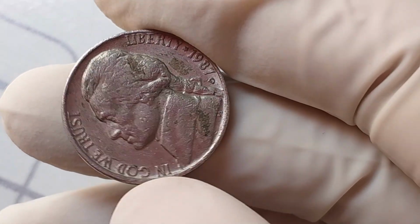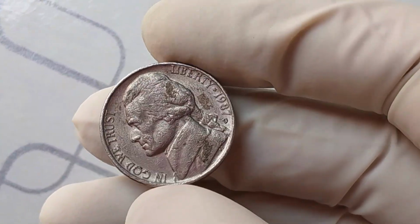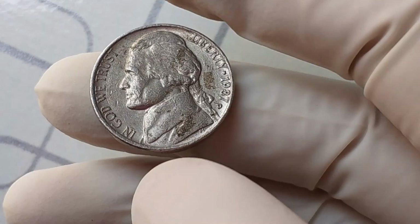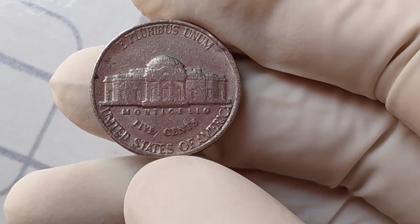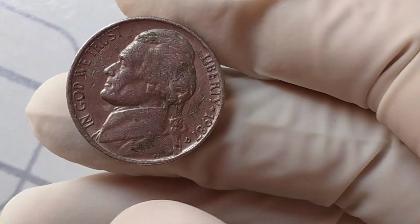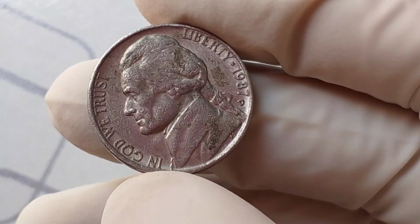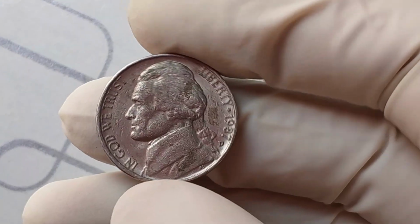The most valuable examples of the 1987 D Jefferson nickel are in pristine condition, often graded MS-70 or perfect mint state. This means the coin shows no wear, no scratches, and no imperfections. Essentially, it looks exactly like it did the day it was minted. Even minor imperfections can drastically reduce the value, so collectors seeking this coin often search for decades to find one in perfect condition. Some of these coins have been kept in special archival cases, untouched, and sometimes even wrapped in the original mint packaging. This preservation ensures the coin maintains or even increases its value over time.